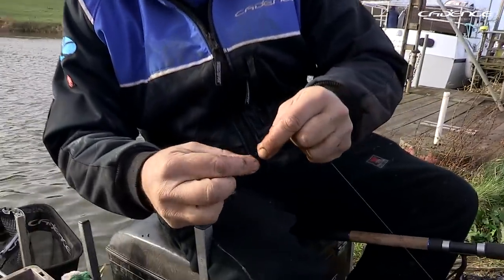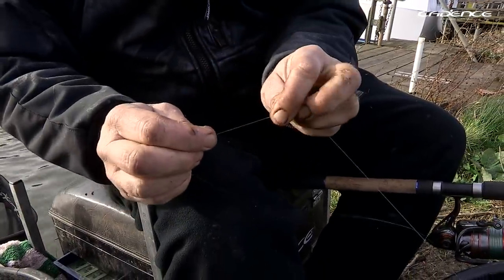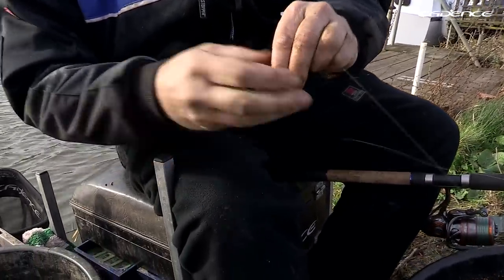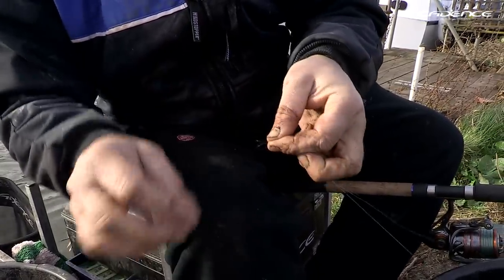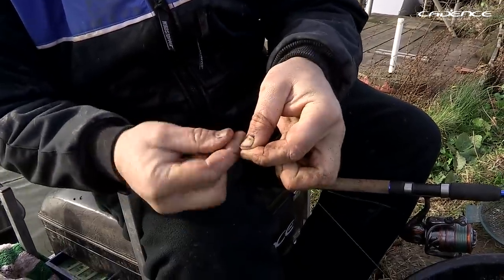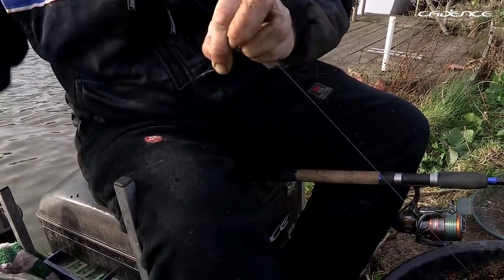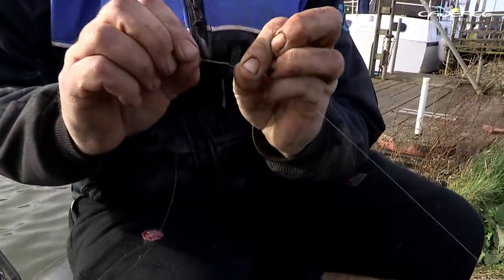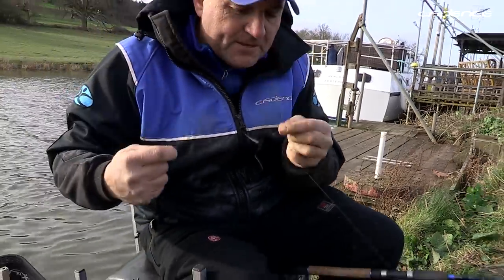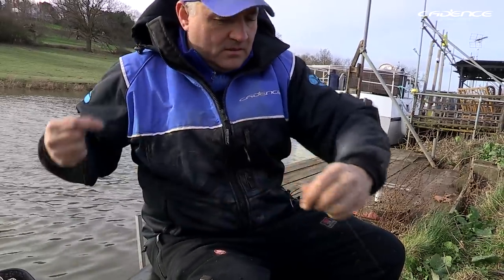And the way I attach nearly all my hook lengths together is actually the same knot as a loop knot. So by just holding the two pieces together, I form the knot by going around my finger like that. I'll just do that again. Going around my finger and then make a figure of eight knot. I think it's such a neat knot, but also I think the strongest knot. So that's the figure of eight. Wet that and then trim the two tag ends, and then I just tie the hook on.